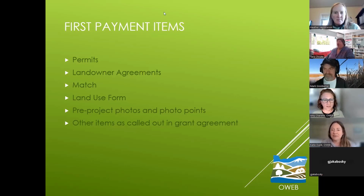And then somebody is wondering if a documents section will be added to the dashboard at a later time to have a centralized space for document submission. I think that's an excellent idea, but I'm not sure if that's in the works. Any OWEB staff know? I like it though. I think it's definitely something that we've heard.